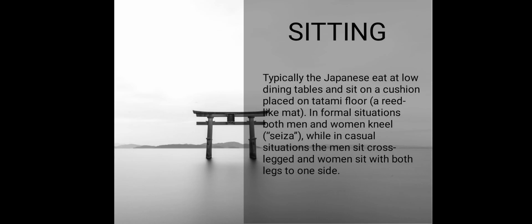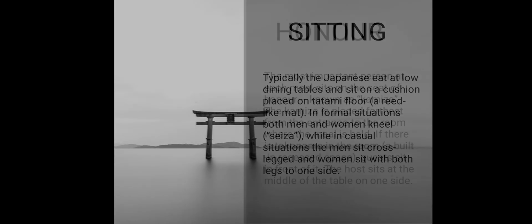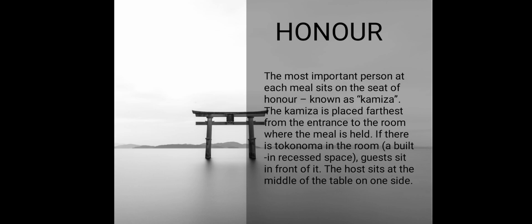First one is seating. Typically, the Japanese eat at low dining tables and sit on cushions placed on a tatami floor, which is a reed-like mat. In formal situations, both men and women kneel, or seiza. In casual situations, the men sit cross-legged and the women sit with both legs to one side.